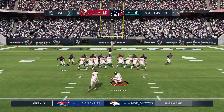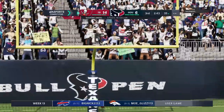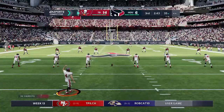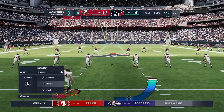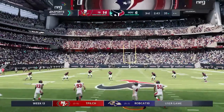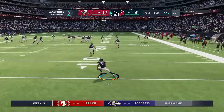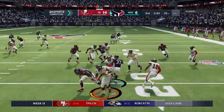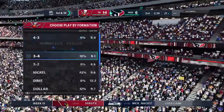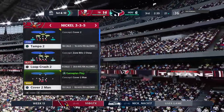And the Bucs are going to add on to their lead. And it's up. It's good. Our score, 14-6. Buccaneers 14, Texans 6. And after the touchdown, here's Myers to boot it away. Taken in at the 3. And taken down just past the 20 at about the 21-yard line. 1st and 10 at their own 21-yard line.